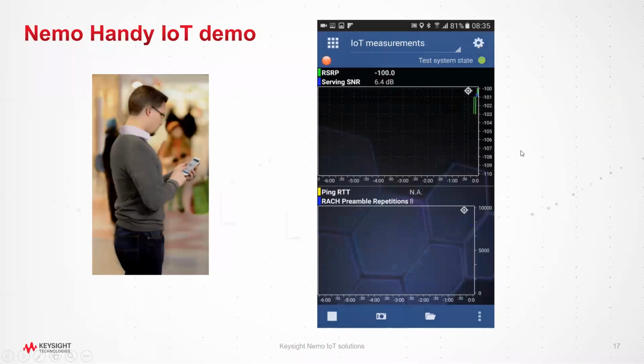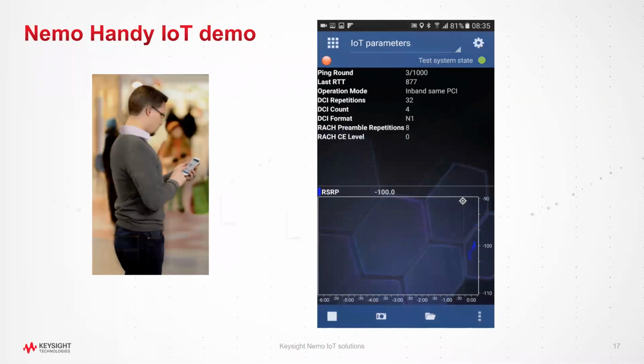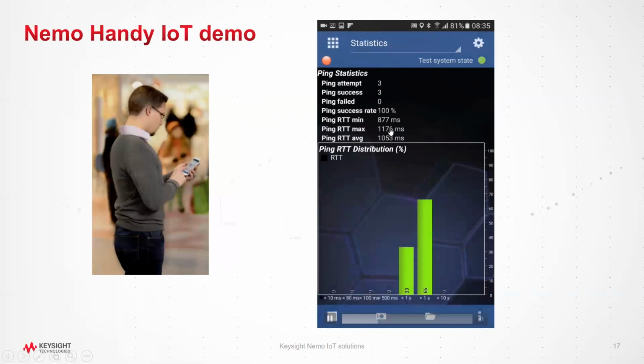You can see the red dot here means the test has started, and I can actually see my RSRP, or my NRSRP, which is my NB-IoT RSRP signal. If it is CAT-M, I would see the same thing as well. I would see my CAT-M signal as well. But you do see more details. You do see preamble repetitions, which is 8. My coverage enhancement level is 0 at this point. But if that preamble repetitions were to increase, you would see an increase in the coverage enhancement level from 0 to 2. In this case, I have my ping round trip time.